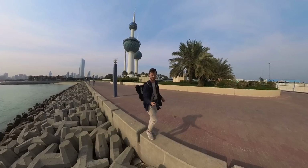But looking off down the coast, you can actually see another part of the city. You can see the skyline there. It's kind of hazy through the sun and sea, but very cool towers. I was very excited to come to Kuwait and see these, so let's keep walking around and getting some different angles of them.